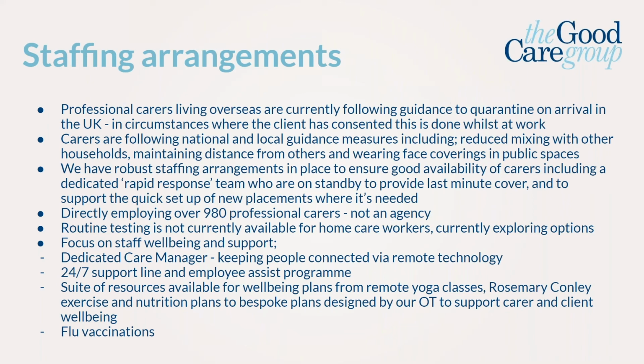And lastly, this year, anyone working in adult social care is eligible for a free flu vaccine, and we're asking our carers to get theirs now. So we're also running a 6-week communication campaign reminding them how to minimise the risk of all of winter's usual infections, as well as COVID.